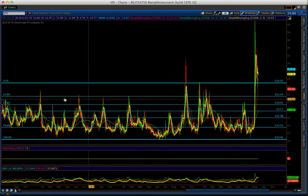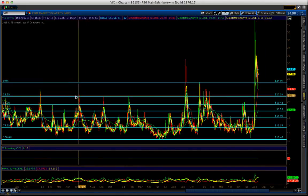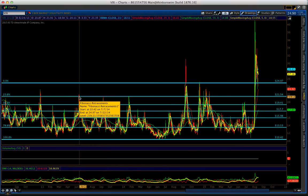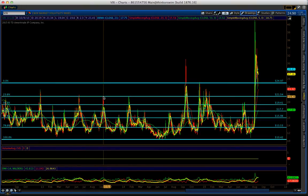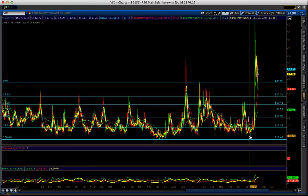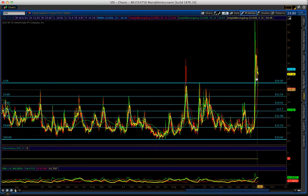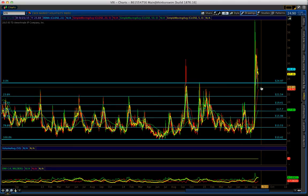And on the VIX, you can see how strong this support is, because it was resistance back in June 2013, October 2013, and February 2014. It was support and resistance many times. So be careful right here. That's another thing I'm following.